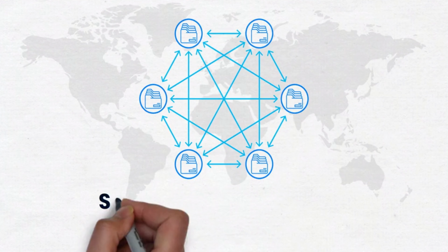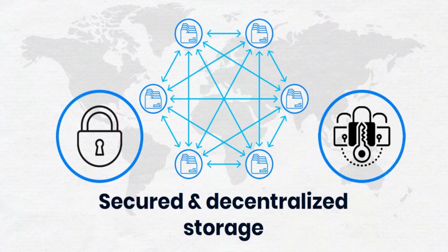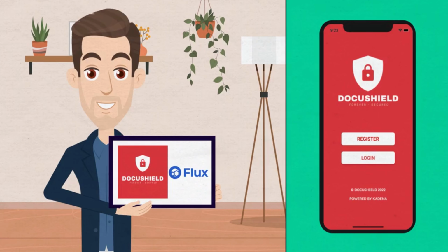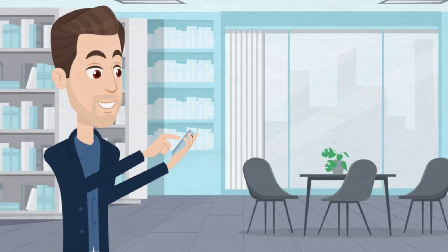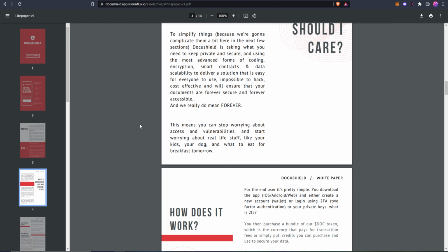So Docushield is a decentralized platform that runs on the Kadena blockchain. Kadena, known for its unlimited scalability and uber secure programming language Pact, will be the chain of the future. Kadena allows for interoperability between all things online and offline, on-chain and off-chain, and will become the backbone of the metaverse that awaits us. So to simplify things, Docushield is taking what you need to keep private and secure and using the most advanced forms of coding, encryption, smart contracts, and data scalability to deliver a solution that is easy for everyone to use, impossible to hack, cost efficient, and will ensure that your documents are forever secure and forever accessible. And they do mean forever.